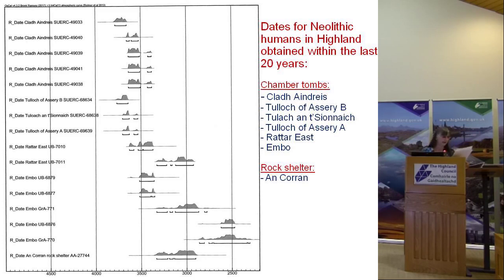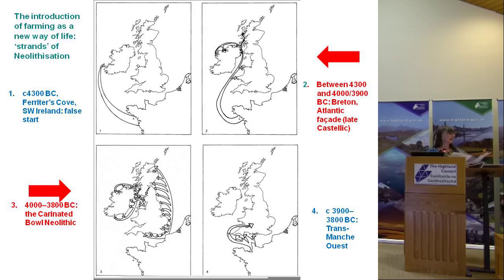So what can we now say about the Neolithic in Highland? Well, as far as beginnings are concerned, first of all, it's clear that this represented a radical change in lifestyle. So no matter how little we know about what they were doing in the late Mesolithic, they sure were not milking cows, eating sheep, or eating cereals, all of which would have had the domesticated cattle and sheep and domesticated pigs and cereals, all physically imported from the continent.